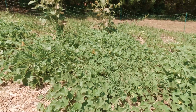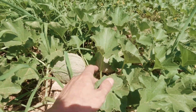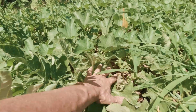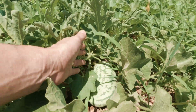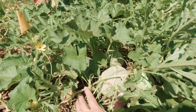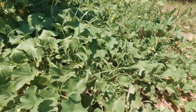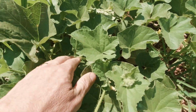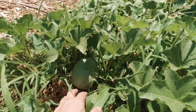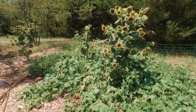Here's a couple right here. There's a couple of nice cantaloupes. There's one. There's a watermelon. Here's 3 cantaloupes right here. There's a watermelon. There's a baby cantaloupe right there. There's one. Yeah, so this garden here is turning out good, and this watering system is paying off.